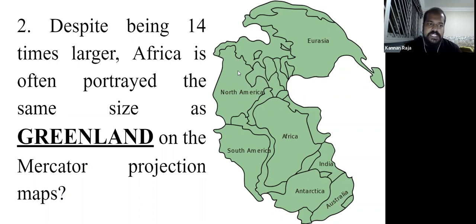Despite being 14 times larger, Africa is often portrayed the same size as Greenland on the Mercator projection maps. Greenland is the answer we're looking for. So Greenland is supposed to be really tiny.